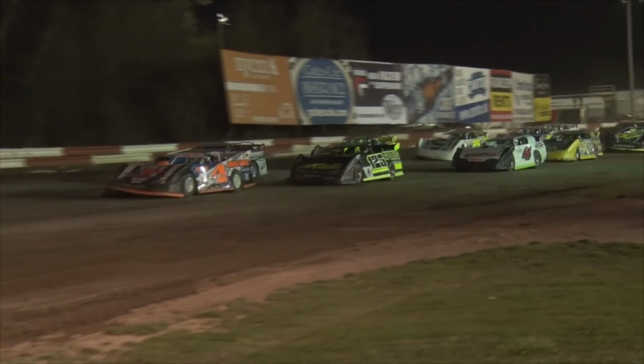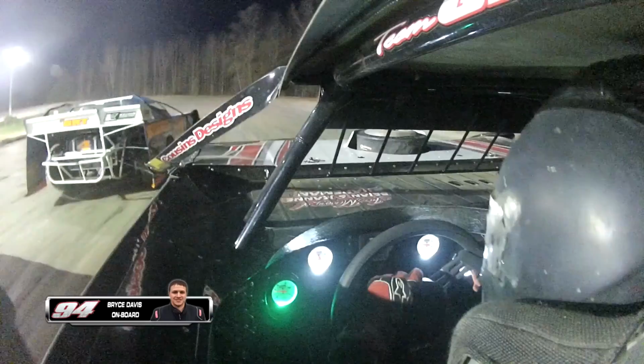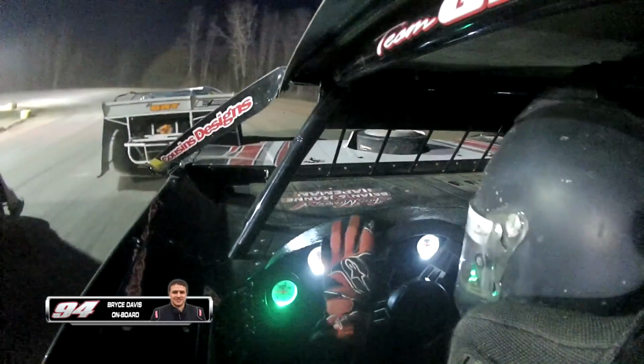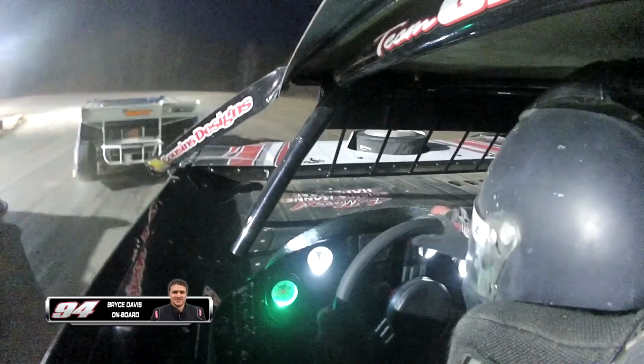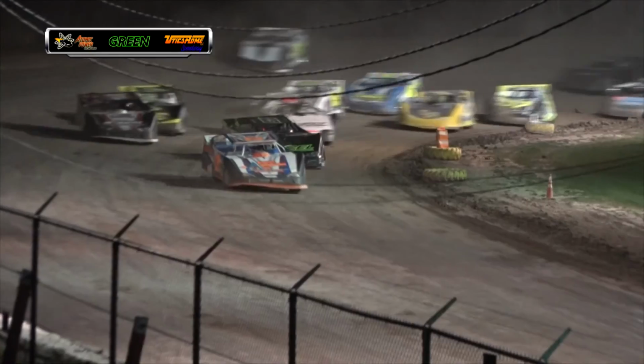Again, 7 laps complete of the 30-lap season opener for the Go Nuclear late models as Jason Knowles is in the front on the Delaware restart. Bryce Davis, where he's pretty much like to be all day, right on the outside part of the racetrack. First 3 drivers all had a win on tour last year. Who's going to get the first one here of 2016?